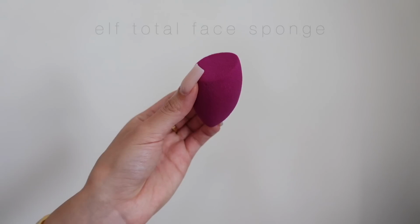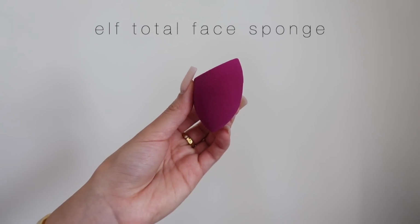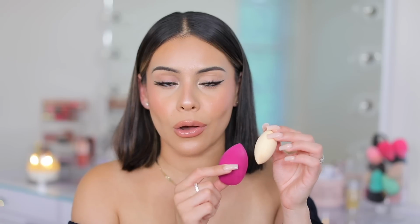And I also love the Total Face Sponge. If you like to blend out your creams with a sponge, this is such a nice sponge. This also doesn't absorb a lot of your liquids, but I'm such a brush person now. I prefer my foundation with a brush more, but this is a really nice sponge if you want to ever switch it up or you just want a good sponge. I also really like this for the under eyes as well. Both of these, I think you cannot go wrong with either or. It just depends on the shape that you like.